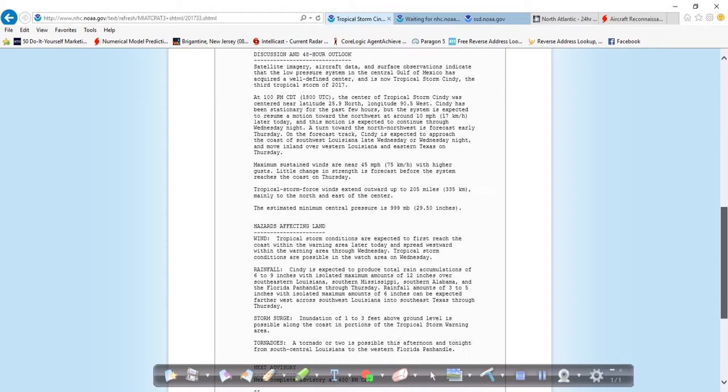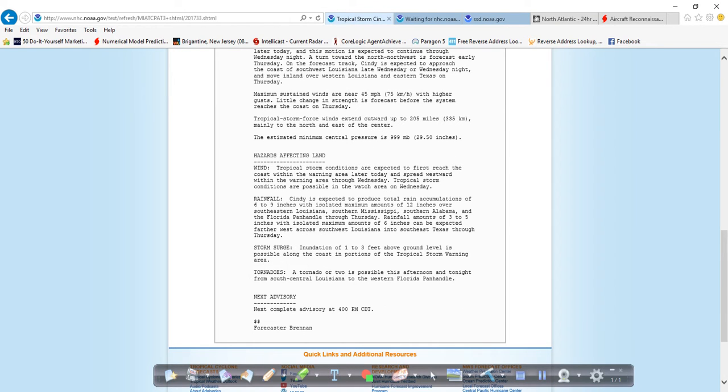Central pressure, 999 millibars, is down below 1,000 millibars. We do not expect this storm to strengthen rapidly or strengthen much more at all. Let's see here. Storm surge from the National Hurricane Center, exactly what I said in the last update only about an hour ago: 1 to 3 foot of storm surge. Rain 6 to 9 inches with isolated amounts over 12 inches. I think they're going to be even higher than 12 inches in places in these feeder bands. They're going to train right over the same areas and drop tremendous amounts of rainfall. A tornado or two is possible this afternoon and tonight from south central Louisiana to the western Florida Panhandle.